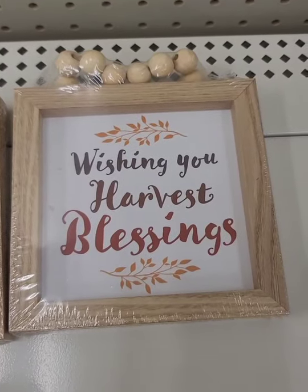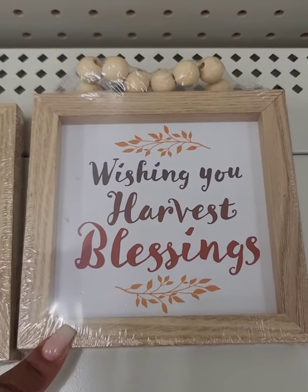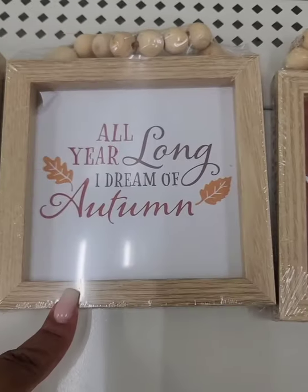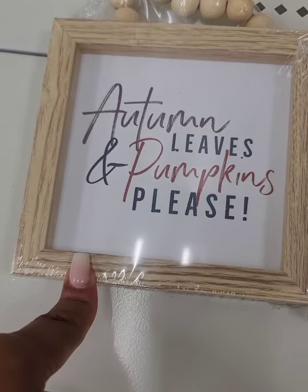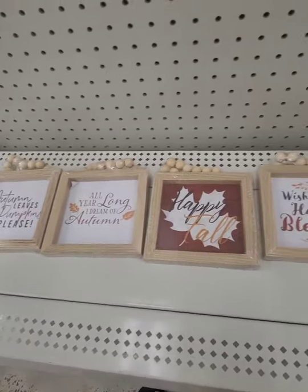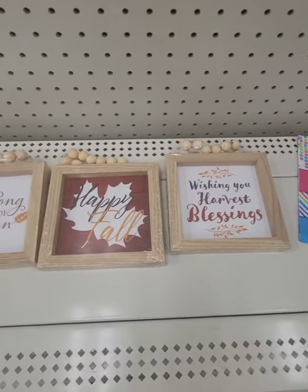So I found the rest of them. I already showed you this, wishing you harvest blessings. This one says, happy fall. All year I dream of autumn. And autumn leaves and pumpkins please. So this is all four of them. They are the cutest and new for this year at Dollar Tree.